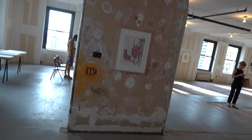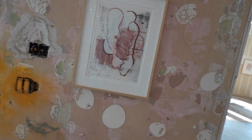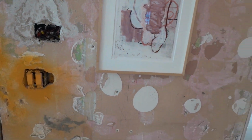Also, this installation is kind of interesting because all these stripped out walls kind of make this seem like some kind of a recovery after a nuclear blast or something. We've got some kind of dystopic background.